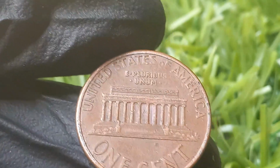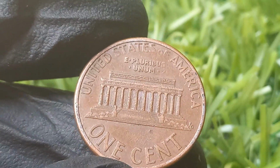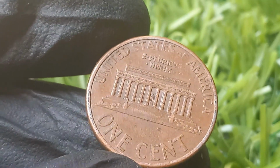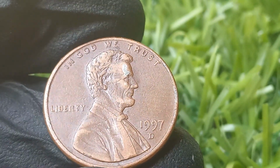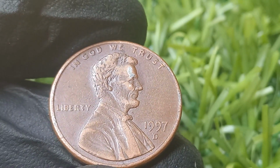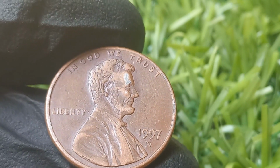Imagine emptying out your pockets and spotting a 1997 penny. Your heart races. You flip it over. The D looks odd. Could it be? That moment of pure adrenaline, knowing you might be holding one of the rarest coins in modern history.